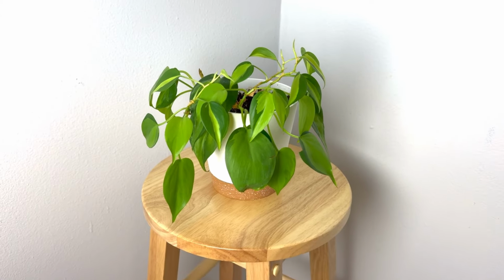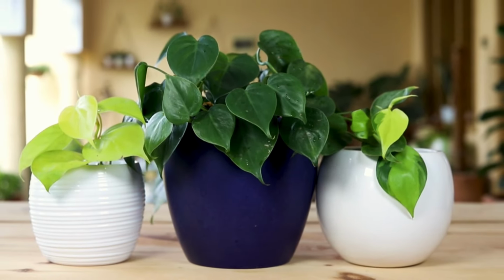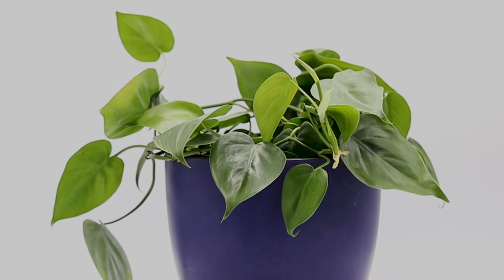Philodendron. Philodendrons are one of the common houseplants you can grow. There are several charming varieties, so you can easily find one that suits your style. These plants require moderate watering and prefer dry soil between watering sessions.